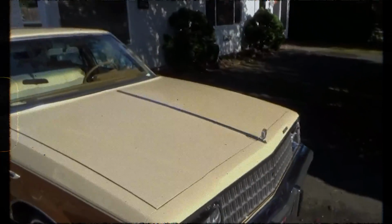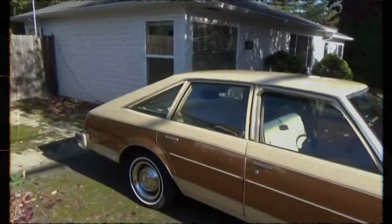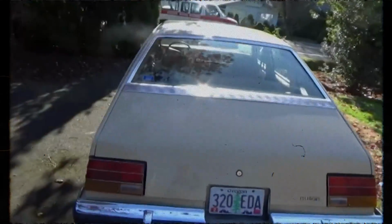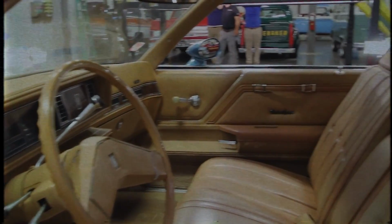Sales plummeted, but didn't completely die out thanks to the conventional wagon and rather attractive coupe. GM hurriedly introduced a proper sedan for 1980, although for reasons that defy explanation, the two-door Aeroback stuck around until 1981. If you've ever wondered why GM styling was so uninspired throughout the 1980s, well, now you have your answer.